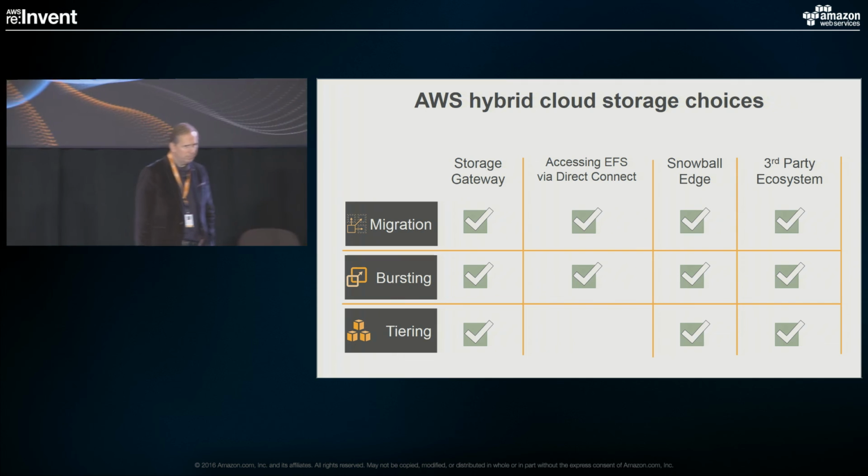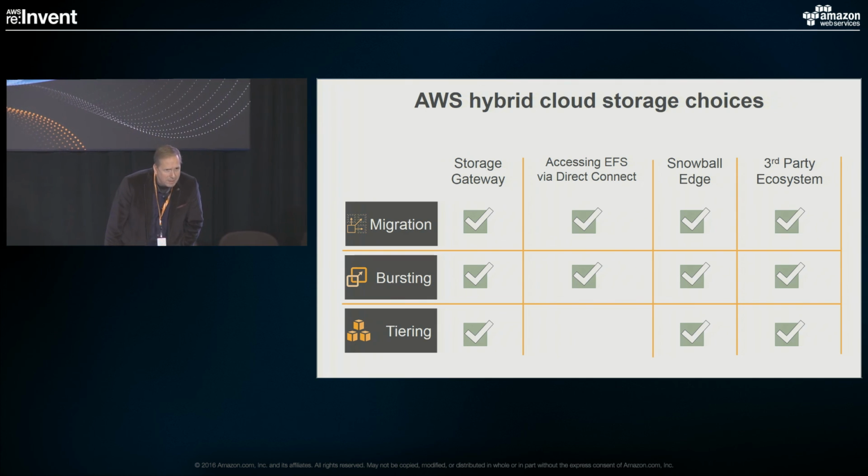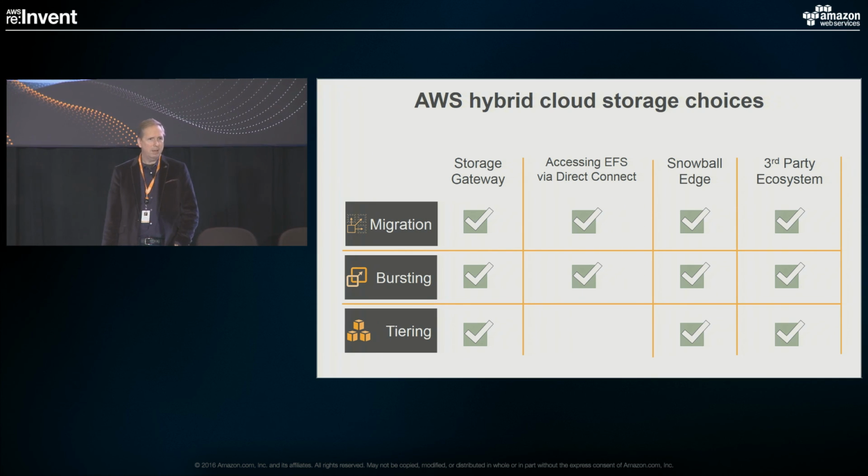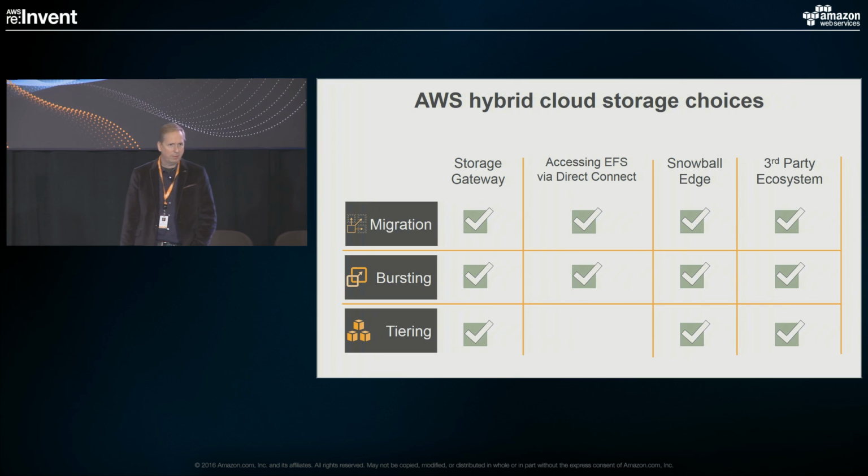Today it's NFS, NFS v4 and v4.1, but Windows support, SMB support, is on the roadmap.